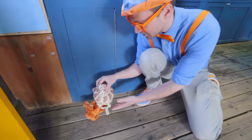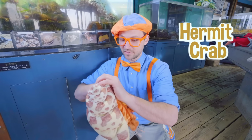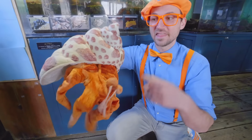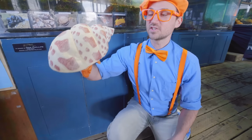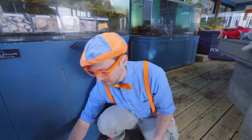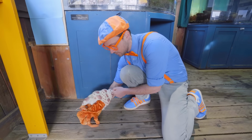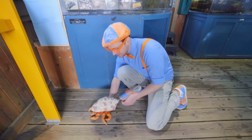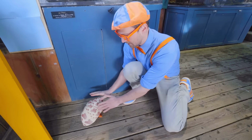Whoa, look down here. Whoa, another shell. Yeah, this is a hermit crab. Check it out. See a crab? And then it actually goes inside its shell for protection. See? It goes like this on the ground, and then it opens up, and then it crawls around, and then it goes inside. Okay, we'll keep you right there.